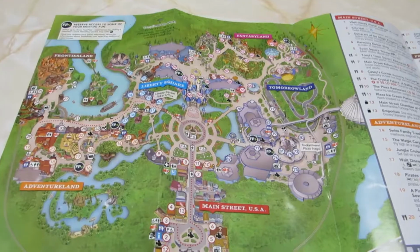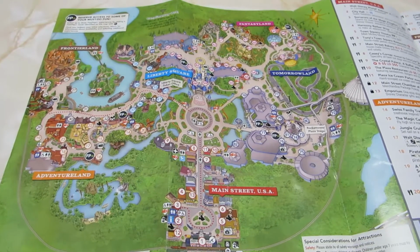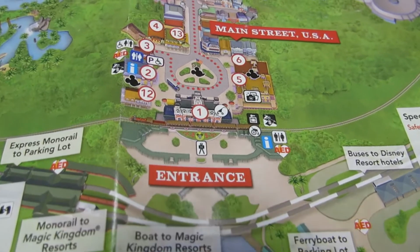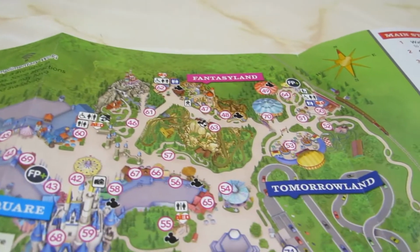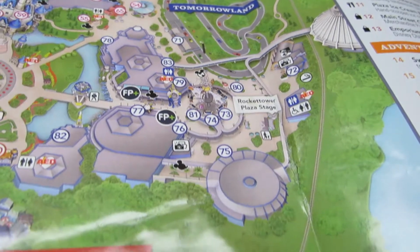Now we open her up, look at our map here. Not too much has changed. Generally, it's about the same. I believe this is 2004-ish. It is a possibility that I am mistaken, however.